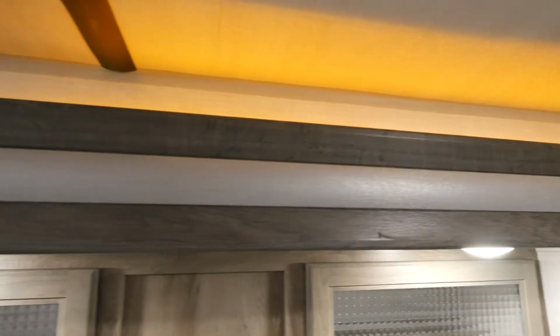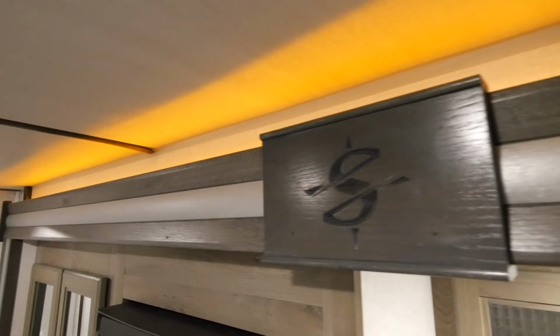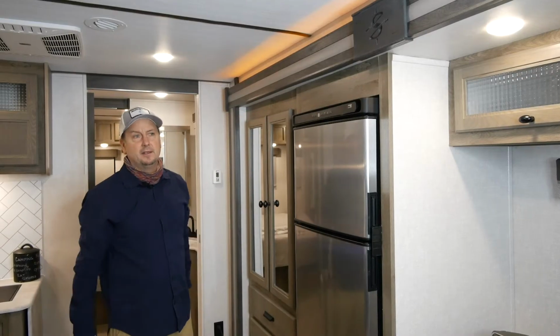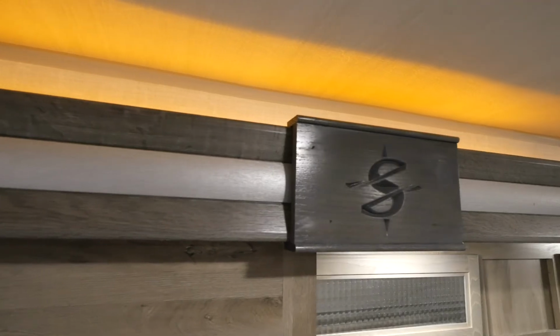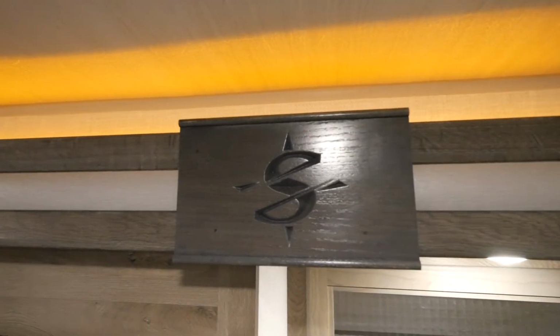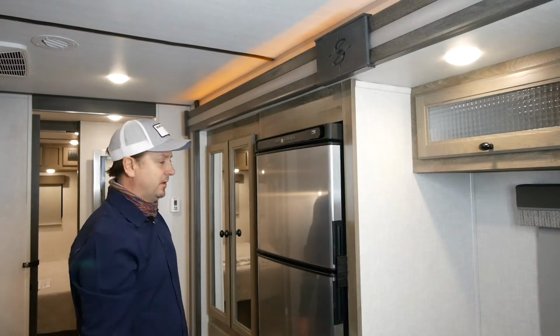As we move across the slide out, we went with a nice amber light, and the amber look is kind of, it's the sunset, it's a fire look, so when the other lights are out and these are going, you've got a real nice setting in all of your Surveyors. The S logo, you know, something we're branding with, and really it's a 4 points of compass with a road going through, so anywhere you want to go in your Surveyor, you can go.